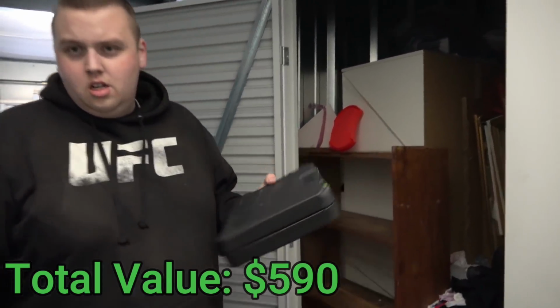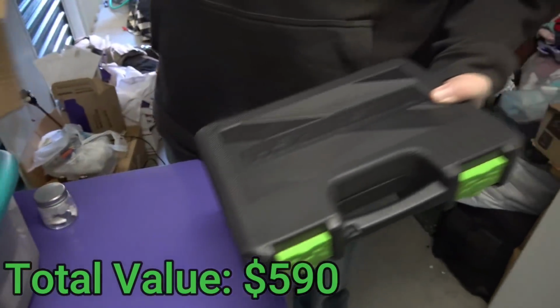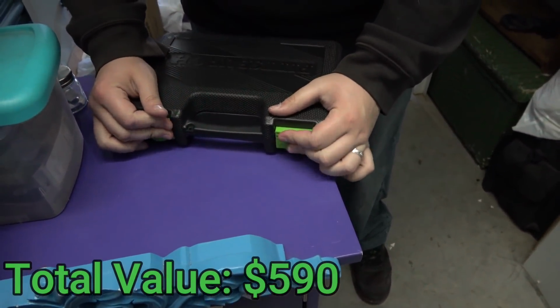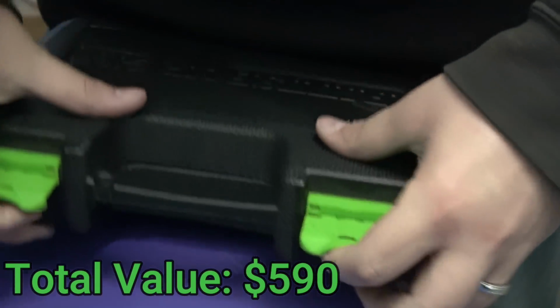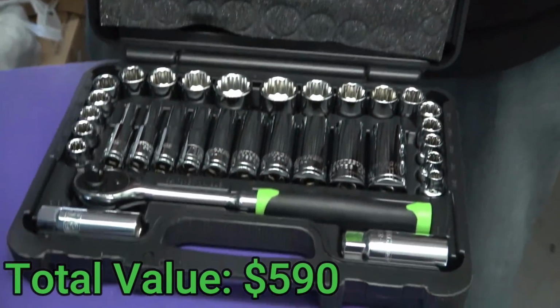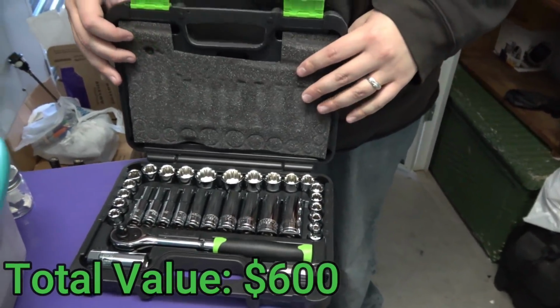Pittsburgh. This is heavy, whatever it is. Please be like a nice, beautiful revolver, not tools. I mean, I'll take tools, but how do I open this one? This way, please be the right way. It's a socket wrench set. Nice, new and in the thing.